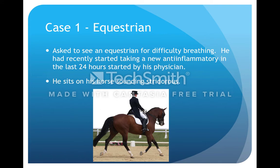Case number 1. You were asked to see an equestrian for difficulty with breathing. He had recently started taking a new anti-inflammatory in the last 24 hours, started by his physician. He sits on his horse, sounding stridorous.